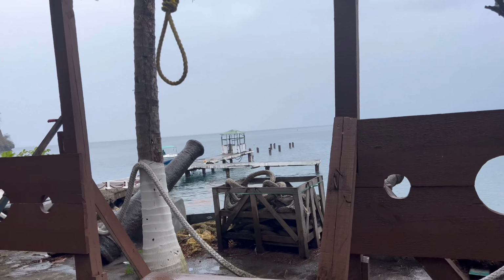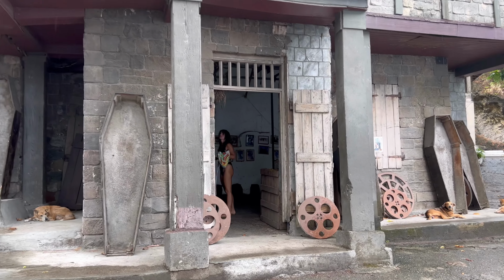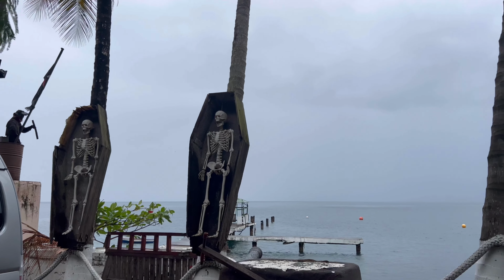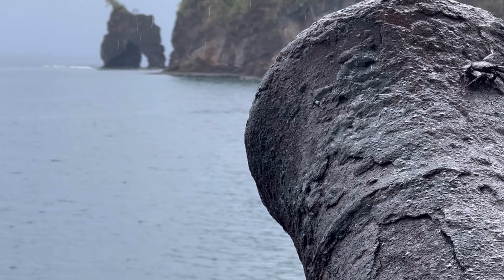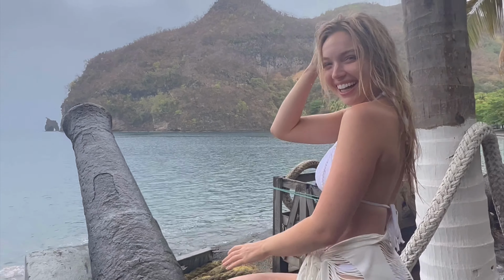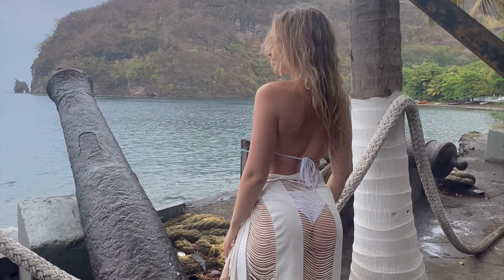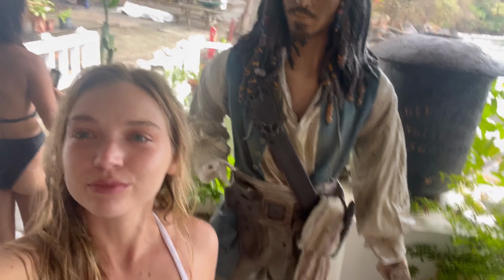What? What? We gonna take a picture? Excuse me, is Will Turner here? Yeah, nerd pick. I'm taking the video. I'm Captain Jack Sparrow. Got it.